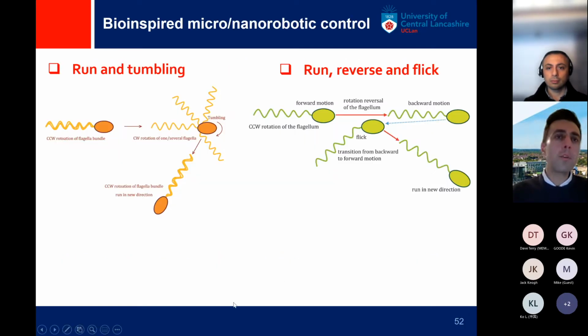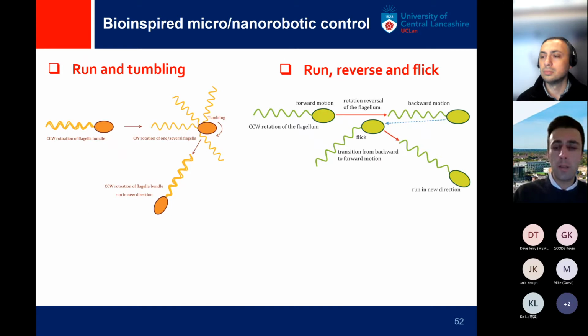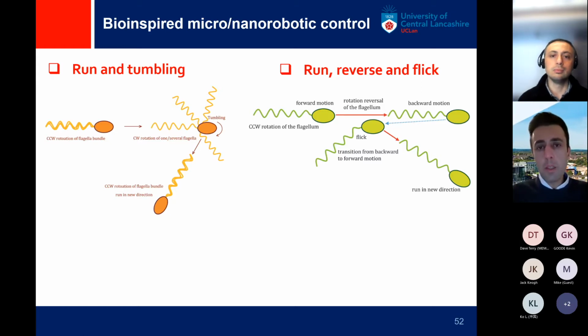And in another project, I have worked on bio-inspired micro nanorobotic control. There are different ways that microorganisms or bacteria use for direction control, so we can use the same methods. One is run and tumble. The helical flagella rotate, but when they stop rotating, there will be a tumbling for the microorganism, and it can change its direction. Microorganisms also use run, reverse, and flick for the direction change.